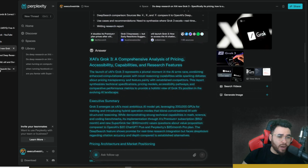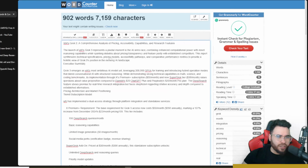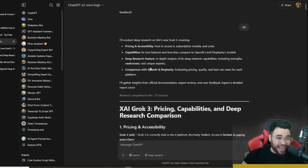I'm going to go ahead and copy this and paste it in as well to this document. And then I'm also going to paste it here into the word counter, and we can see that it has 902 words, 7,159 characters. So about 500 words less than Grok's output, but let's go ahead and take a look on OpenAI's output now. So we can see OpenAI's has completed.